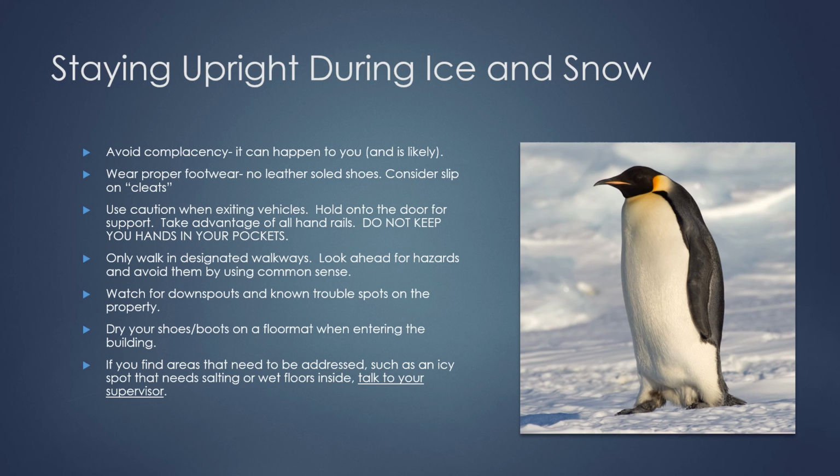Make sure you dry your boots or shoes on the floor mat whenever you enter the building. And if you find an area that needs to be addressed, like a spot that needs salting or a wet floor inside the building somewhere, talk to your supervisor, or if you have the authority to go ahead and clean that up, go ahead and just get it done. It only takes a minute.